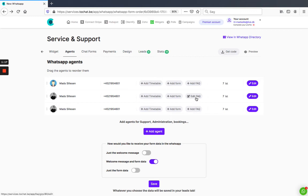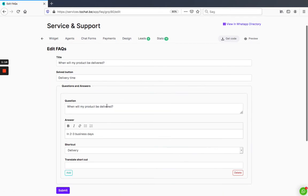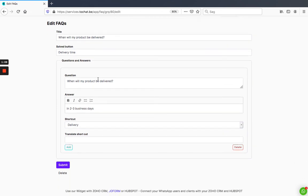If I should just give an example of frequently asked questions, this could be one of the questions that your business has, like, when will my product be delivered? And the answer could be in 2 to 3 business days. This might not suit your company, but it's just an example of what your customers could probably ask about. Obviously, you should figure out first what questions your customers have and what they frequently ask about. Maybe you already know, maybe you don't. But when you do, I strongly recommend you to make this a part of your WhatsApp widget.